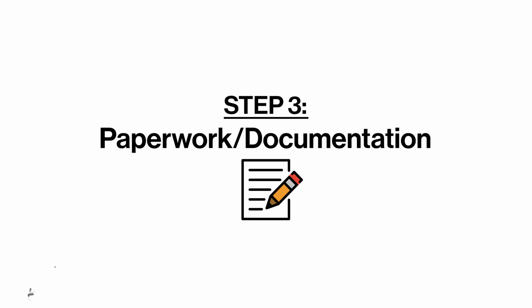So step 2B, assuming you've established a business entity, is to determine which bank you want to use for your business bank account. This is not a very hard process and it can be opened very quickly. However, there are many, many different options. So definitely go ahead, do your research, and choose the one that works for you.